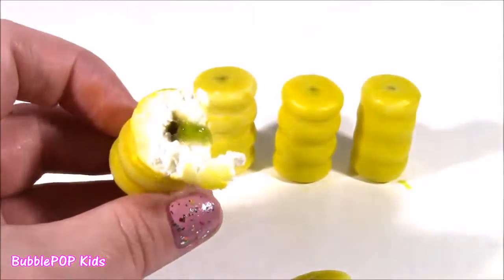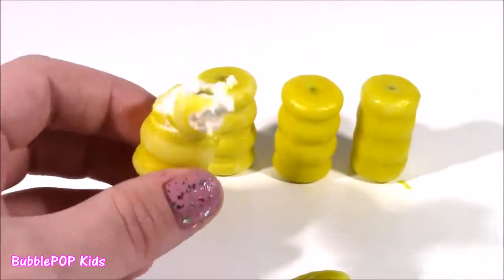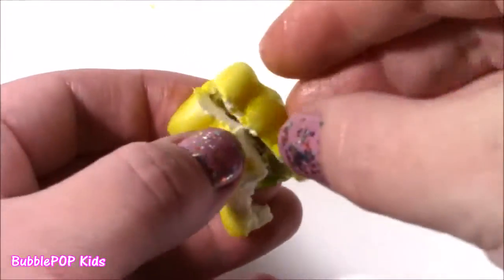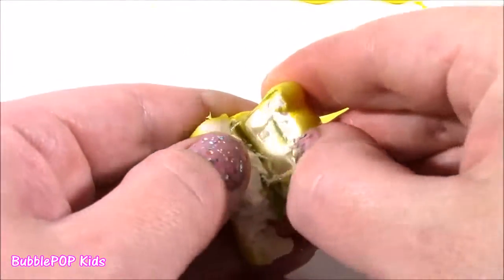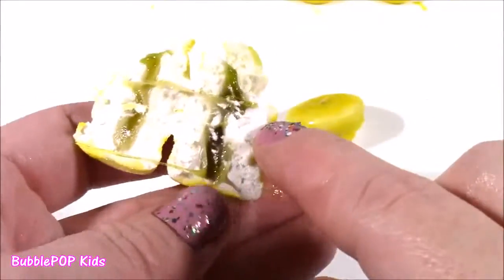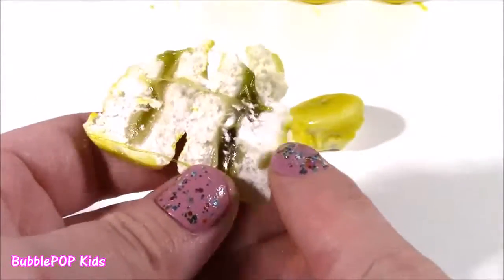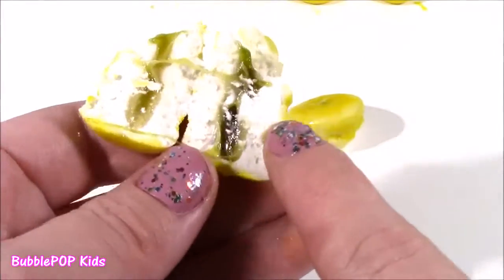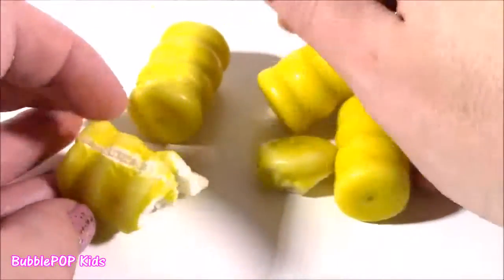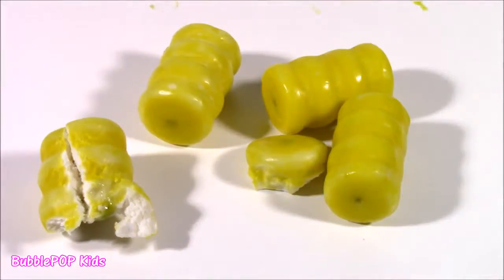Little too sour for my taste, and actually the gum is so hard, I don't even know how you would chew it. I sliced it open a little so you could see the inside. Ooh, it looks like green goblin slime in there. And the gumball itself doesn't taste good. It's just like a plain gum. That green stuff is so super yucky. I do not like these. Ugh, never getting them again.